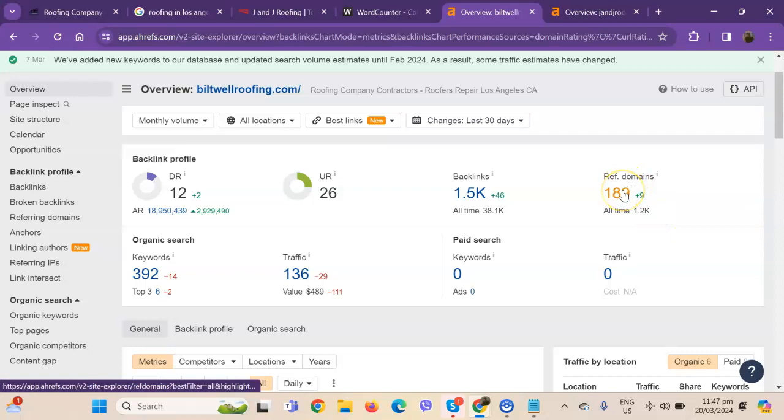So these 189 referring domains are what we call the good or strong backlinks. However, the rest of the missing backlinks are what we consider the spammy backlinks. And one way for you to increase your traffic is to increase your number of keywords and backlinks, with a much better 2 to 1 ratio, of course.